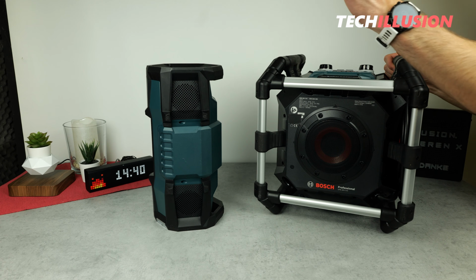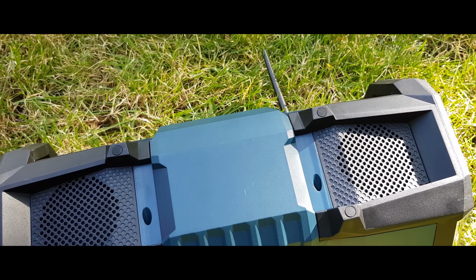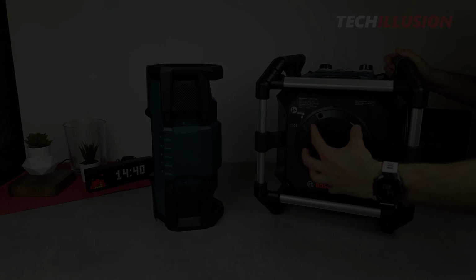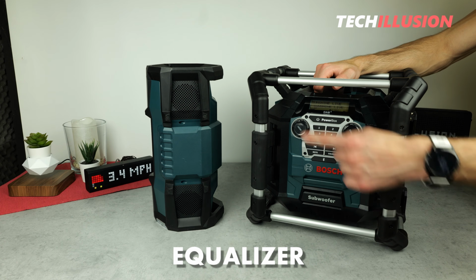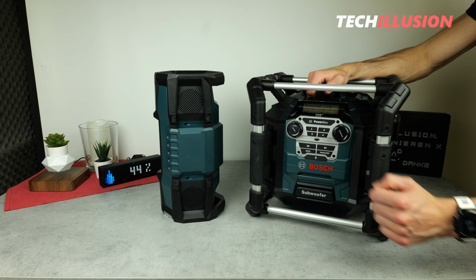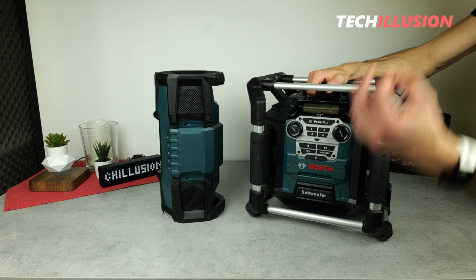However, this doesn't mean that the 2 produces bad sound. Instead, I must say its sound is also very balanced, but we can't extract as much bass from this device as we can with the 5. Additionally, the BOSCH 5 has a built-in equalizer, which we don't have on this device. This means we can adjust the sound much better to our personal preferences, such as reducing or increasing the bass, as well as adjusting the highs and mids.